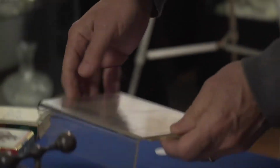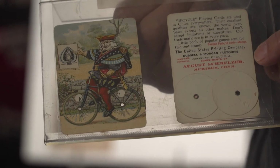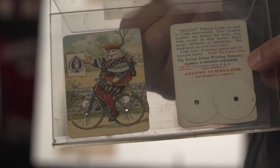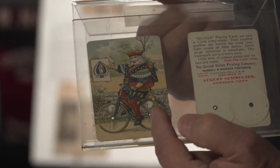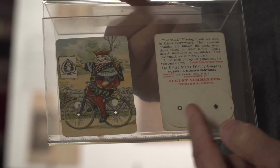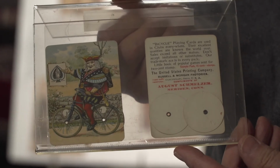In a similar vein, these are trade cards which were given out by various businesses in the 19th century and early 20th century. This one is from the August Schmelzer Company. Schmelzer dealt in postcards, coal, and many other products. And this is a counter for keeping track of your game score. This is the back side, this is the front side with the ace of spades in the king's hand.